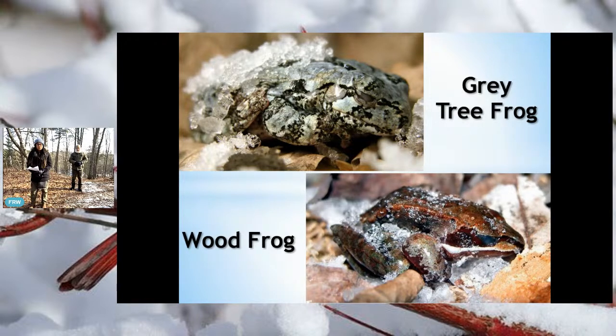And wood frogs are pretty similar. In the winter, wood frogs are creatures that can be described as the living dead. Yet every spring, somehow they come right back to life again. So as winter comes, these wood frogs hunker down just underneath the leaf litter, and they begin to produce a special antifreeze in their blood. And this is made out of glucose and glycogen. And as the temperatures continue to drop, this antifreeze is taken up into all of their cells.